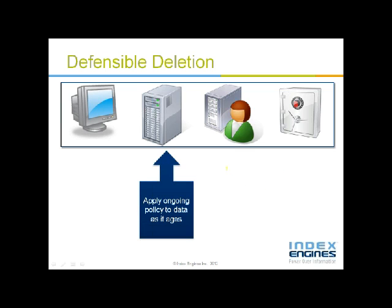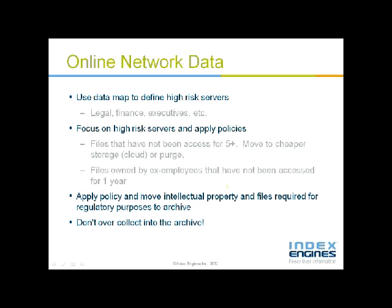So again, we looked at legacy tapes, we looked at email, and we're now looking at network servers, applying policy to that data as it ages, and that's really where a lot of the cost savings can come in. We have clients that are using data mapping and indexing some of their servers. You can start with some of the high-risk servers like legal, finance, executives, and so on.